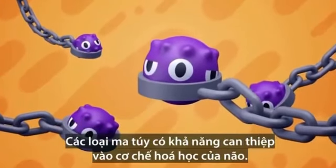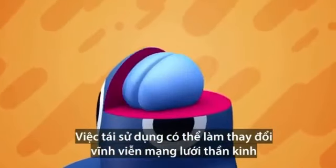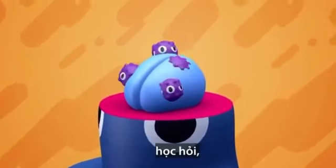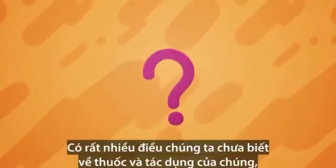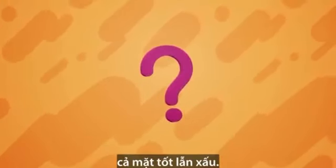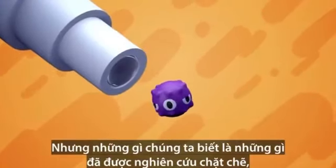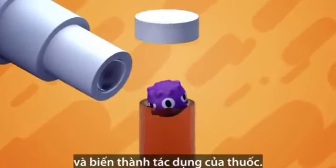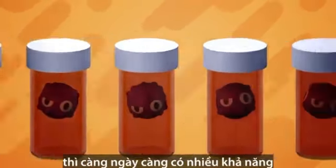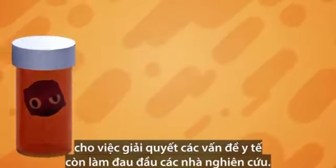Drugs have the power to alter the brain's chemistry, and repeated use can permanently rewire the neural networks that support our ability to think, make decisions, learn, and remember things. There's a lot we still don't know about drugs and their effects, both the good and the bad. But those we do know about are the ones we've studied closely and turned into effective medicines. As our knowledge grows about drugs and the brain, the possibilities will also increase for treating the many medical problems that puzzle researchers today.